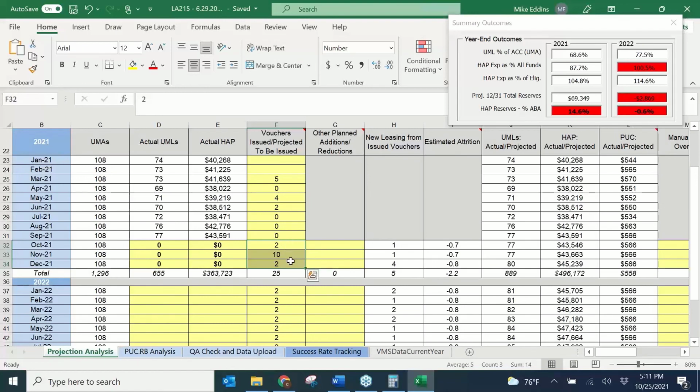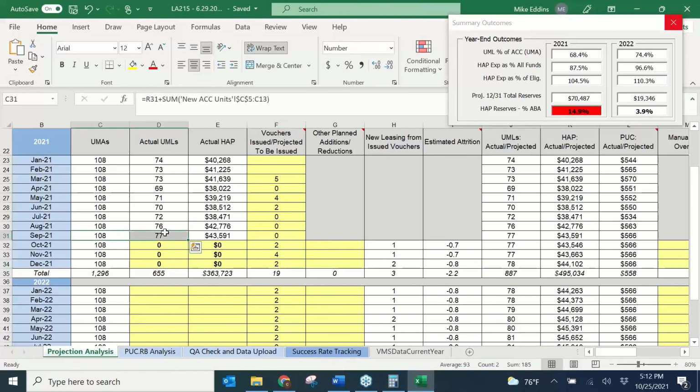And actually, looking at this, we are sitting on a negative HAP reserve at the end of 2022. So we'll probably want to pull down some of that and drop it closer to 6 or even 4, just to deal with attrition. Their program, it looks like they've got 108 unit months available and 77 vouchers leased.